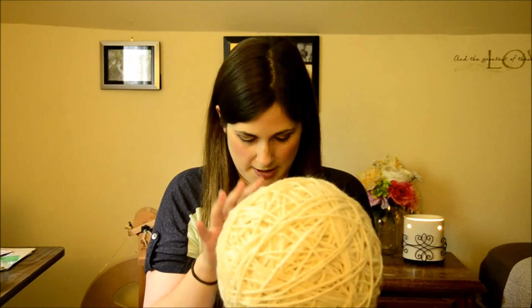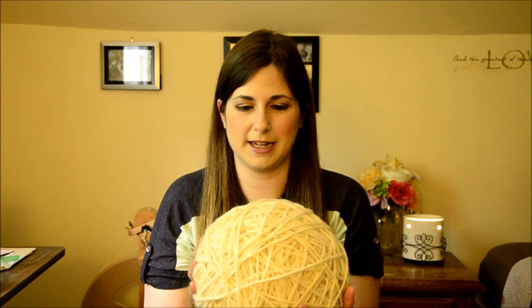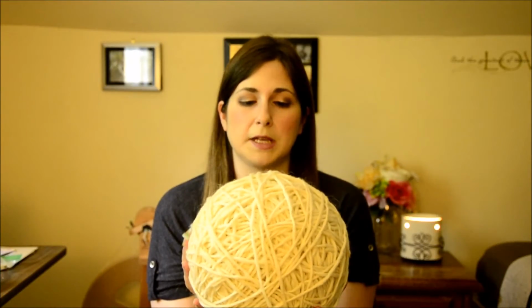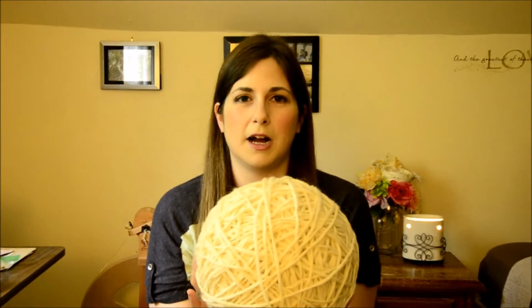So I have named it my garage sale mystery Irish yarn, because we have no idea where in Ireland it's from or what woolen mill it's from, but it's just so cool. It just has such a neat story behind it. So my plans for this, I think I have figured out, it is a super bulky. I thought maybe it was just a bulky, but I believe it's a super bulky when I was trying to figure out the wraps per inch.